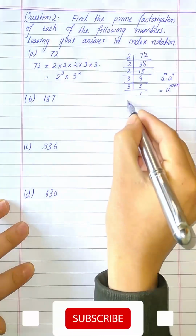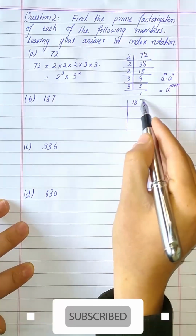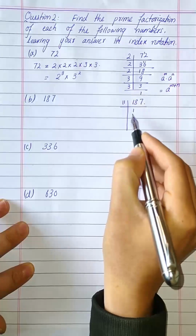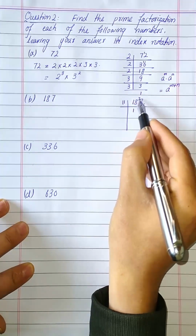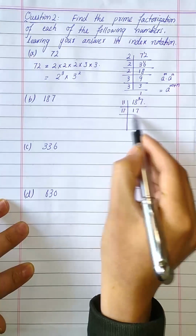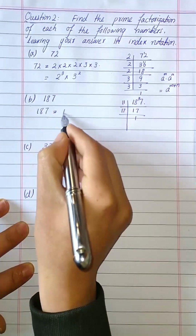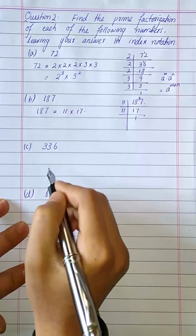Next we have to factorize 187. So 187 can be divided by the table of 11. So 11 ones are 11, then 18 minus 11 will be 7. 7 will be given to the 7, which will become 77. So 11 7s are 77, and 17 ones are 17. So 187 can be written as 11 times 17, which is our index notation as itself.